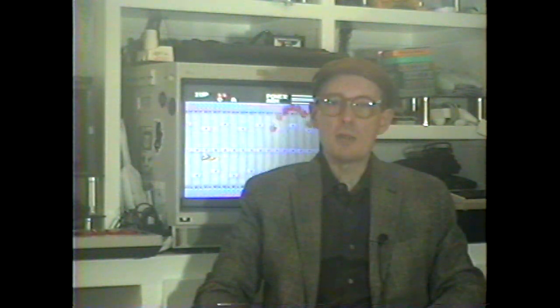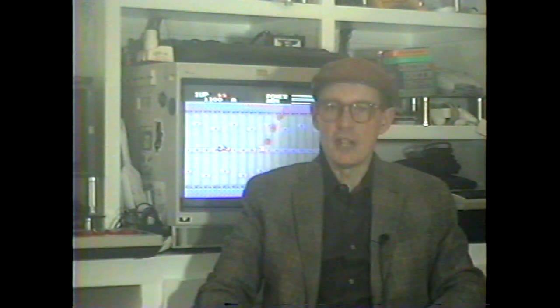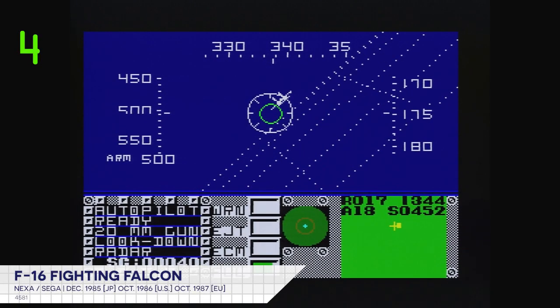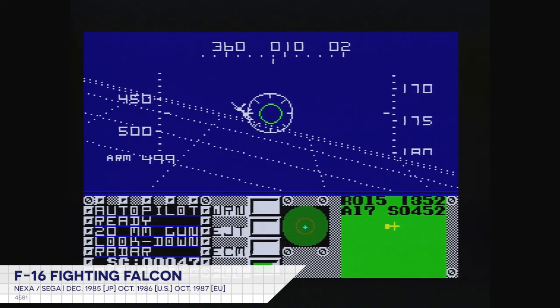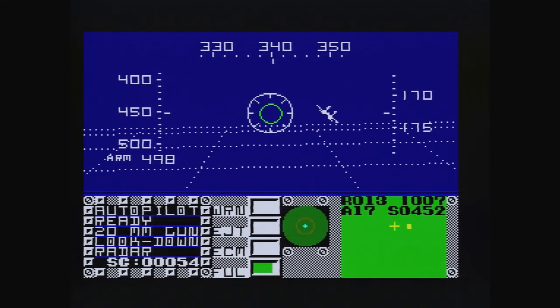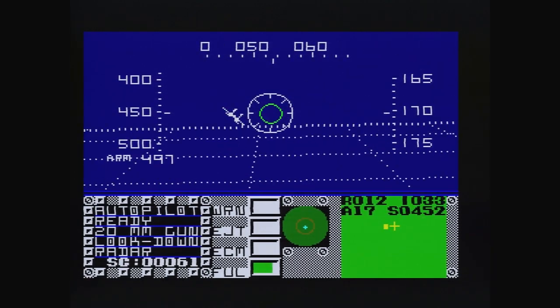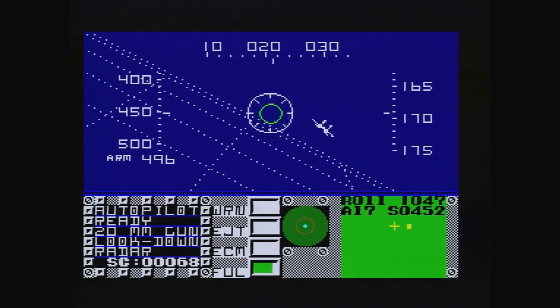So far, the Master System's 1986 library has generally drawn from the same playbook as the NES, offering experiences similar to those you would find on Nintendo's console, albeit usually with nicer graphics. For F-16 Fighting Falcon, however, the system moves into new territory. Here we have a flight and combat simulator that pits an American F-16 fighter against Soviet MiGs, all viewed from an in-cockpit perspective that reduces everything down to wireframes and simple sprites.